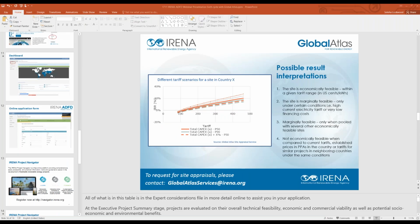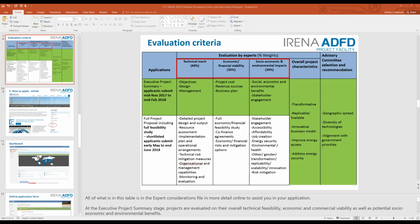There's a question: if the applicant is a government entity in partnership with a private company, is it eligible? I hope some of what I said earlier is clarified, that you can be in a partnership with government as a private entity and apply.